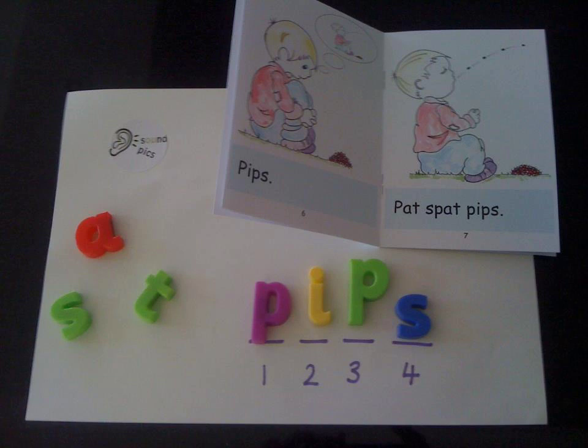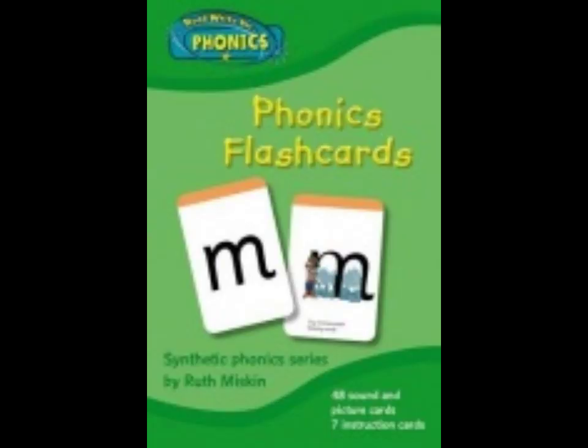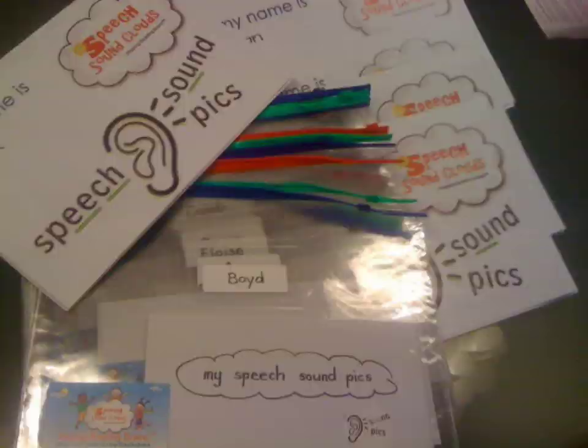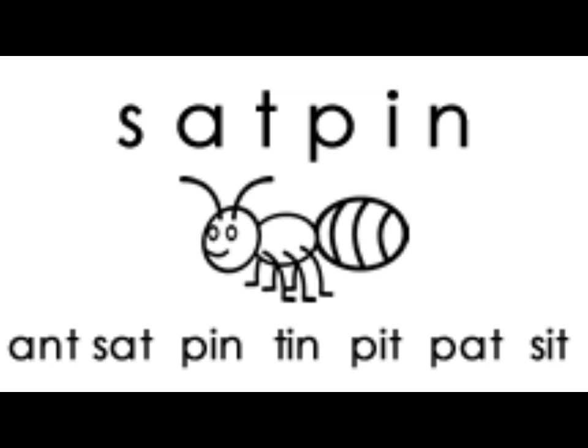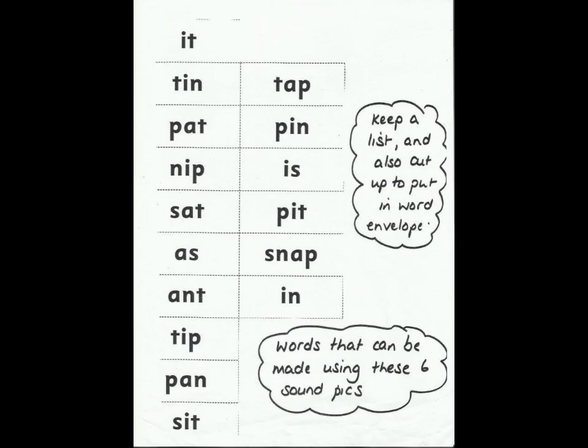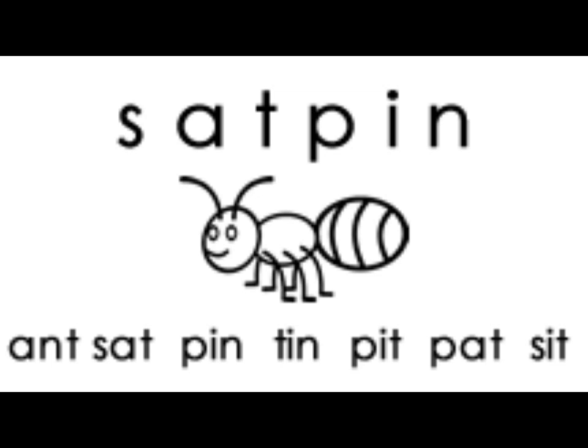They're just pictures of speech sounds. You can get magnetic letters, whiteboards, magnetic whiteboards, cards with the sound pics on, and I would suggest you get an envelope where they've got their sound pics, which we're just starting off with what you think of as SAT-PIN, but the children think of as the sound pics. Put them in the envelope. Also have a sound pics word envelope, which is all the words they can create, like ant, that are made up of those 6 speech sound pics.